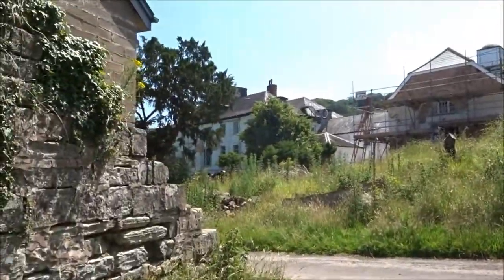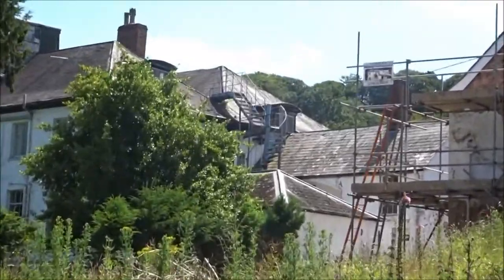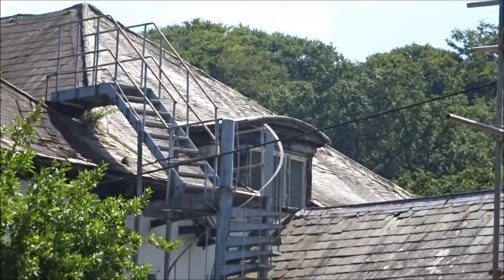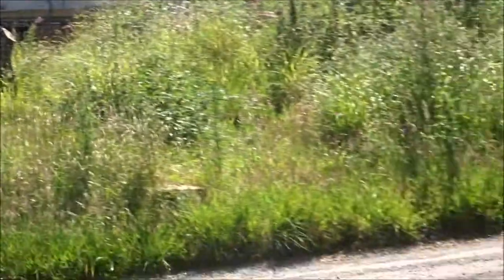There's the back of the house. Stairs are still there that I climbed up years ago. I climbed up onto the top of there about 10 years ago now. Me and Zora have been in there.